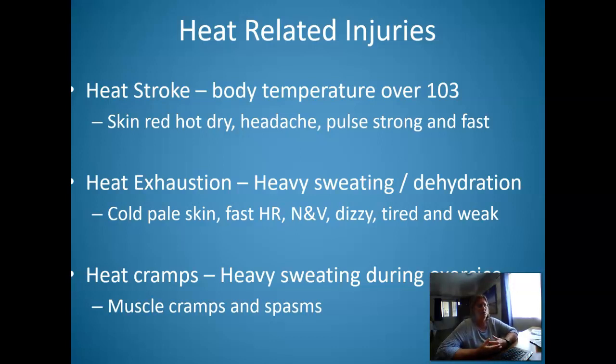So we've got to get them cooled down. If I was outside and I was near a lake or a pool, I'd actually put them in the water or put a hose over them, get towels and get them wet and drape them in wet cloths. Get cold packs around that neck and the groin area and the underarms. That'll help cool the body down a little bit quicker.